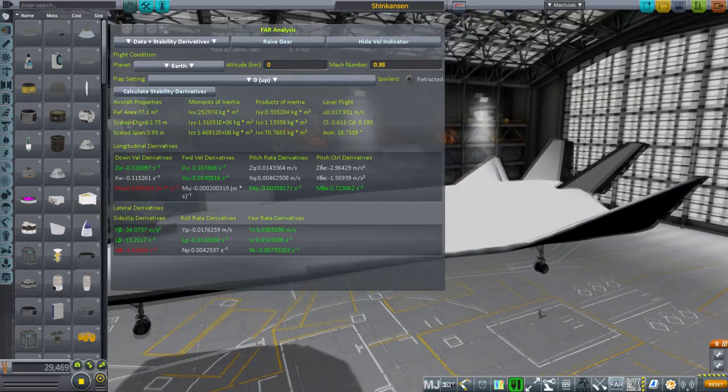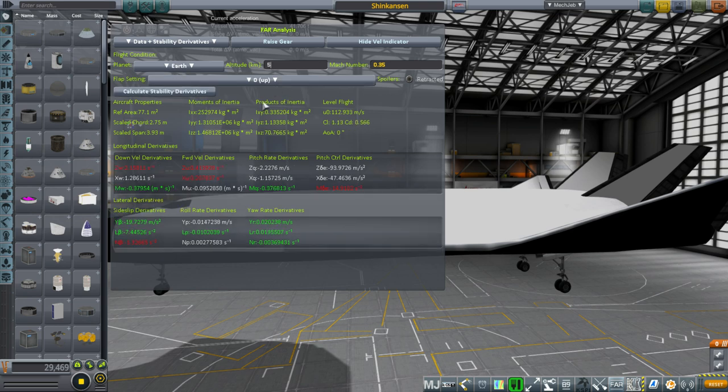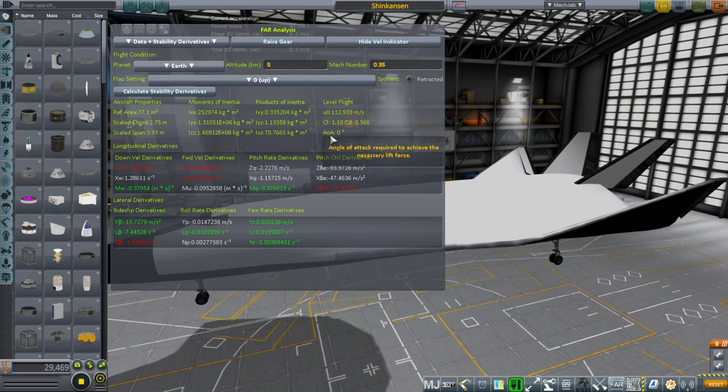I'm not going to go through all this, but there are a few things we can go over. When you change the Mach number, this is just the airspeed based on that Mach number. Well, not the same airspeed, because you'll notice if you change the altitude, that'll change, because the Mach number changes based on altitude. When you see zero angle of attack, I don't think it's being honest about that. What it really means is that this is the angle of attack it needs to maintain in order to have lift.